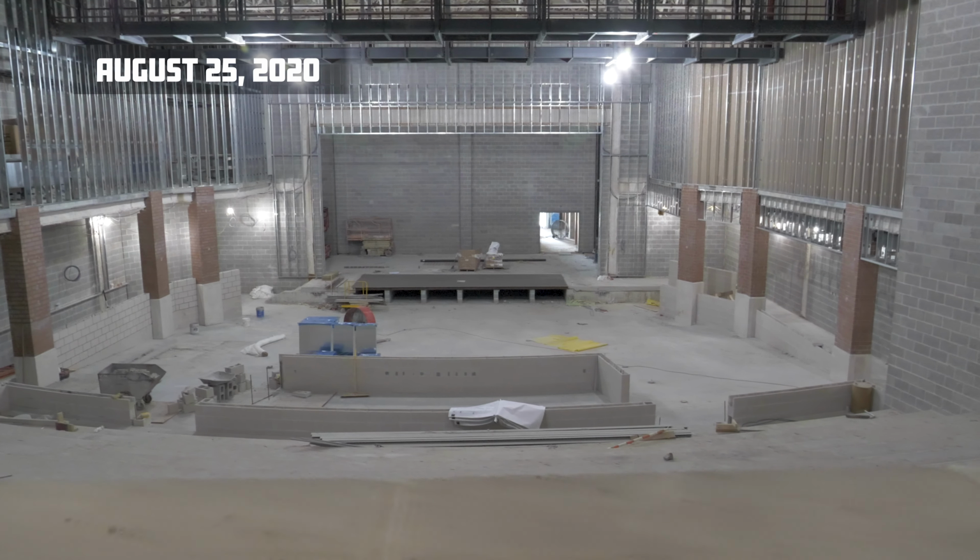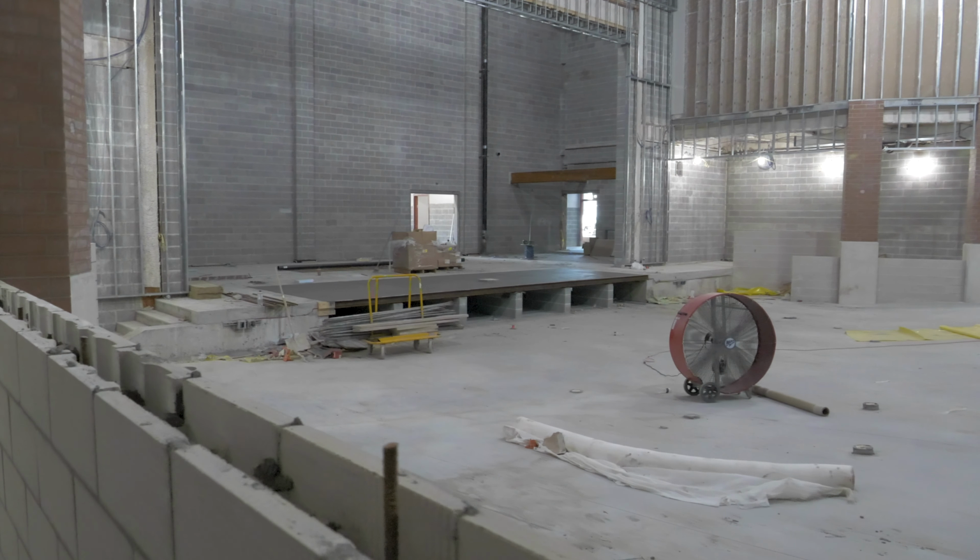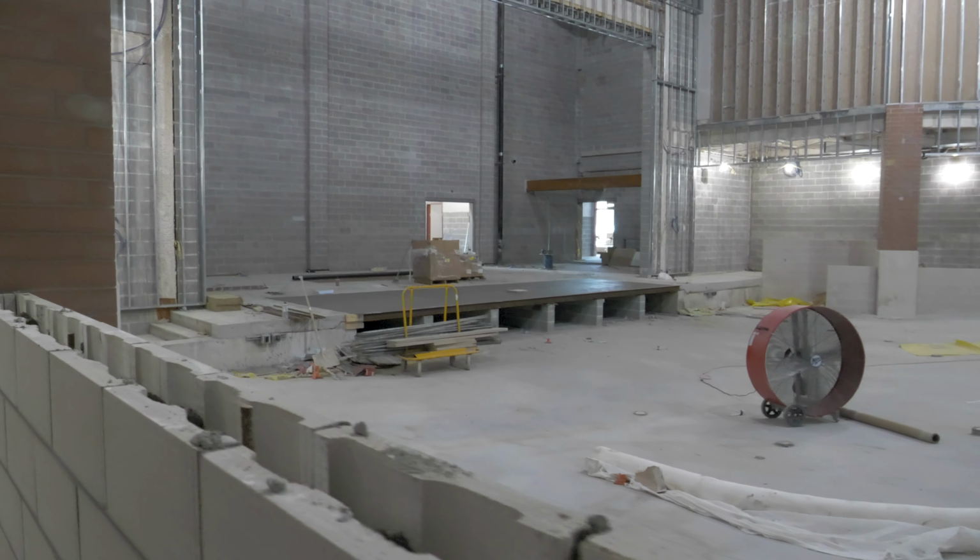This is a view from the rear of the auditorium. The stage has been poured. The brick pilasters on each side have been bricked up. And a lot of the light gauge metal framing has been completed. The auditorium is planned to seat approximately 740 people.